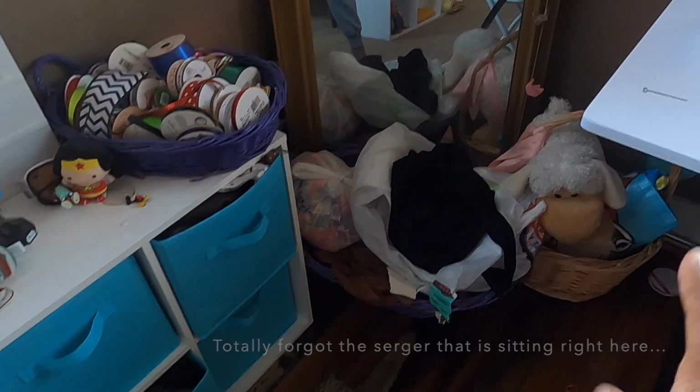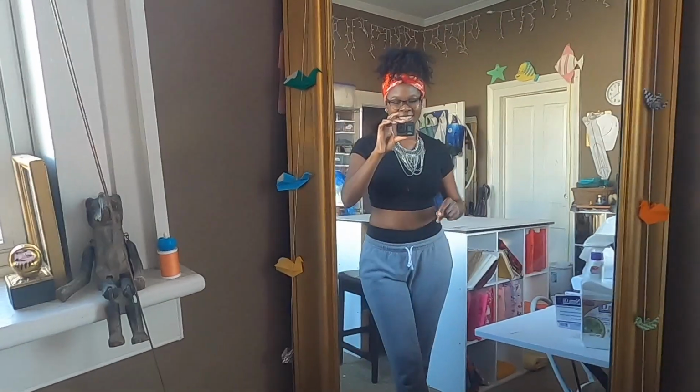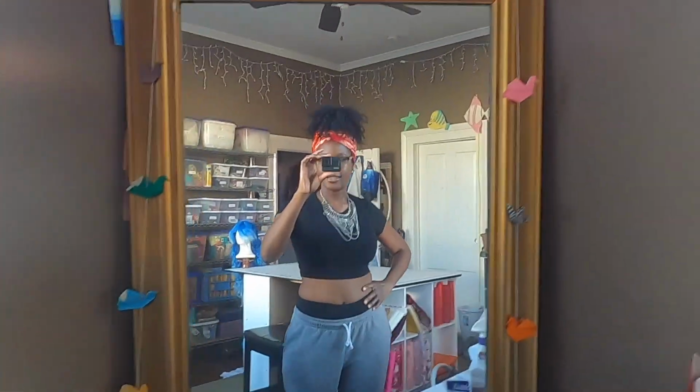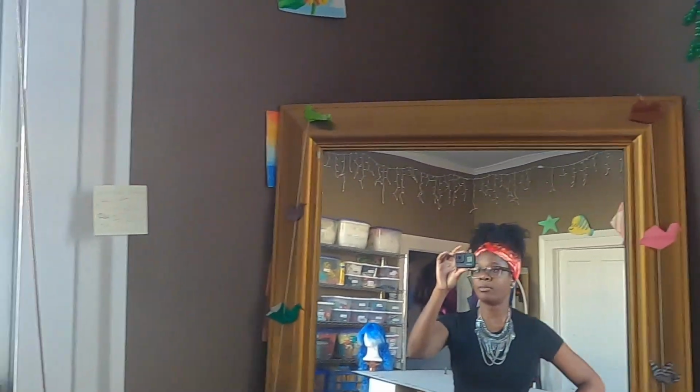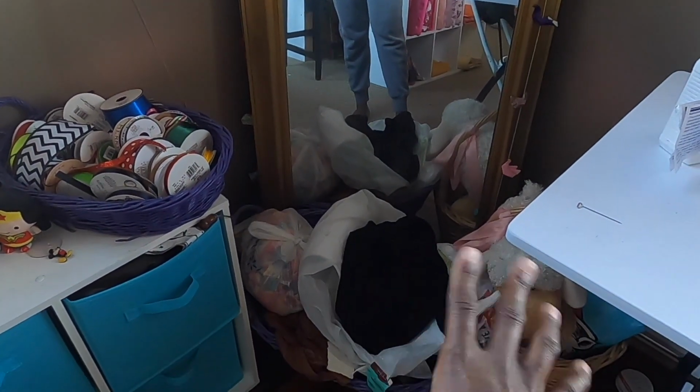Let's see. Oh, there's my party box. I forgot about that. That's a party box. It just holds decorations for birthdays and stuff. This is a mirror. Hello. So that I can see what I have. Full length, it's big, and there are paper cranes around it. That's more artwork. And this is a basket that I want to get rid of.